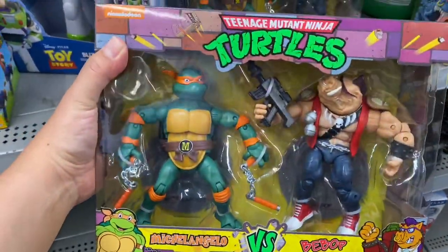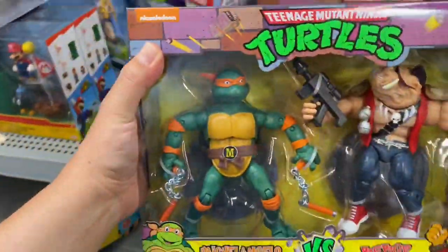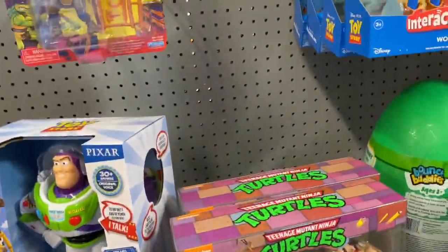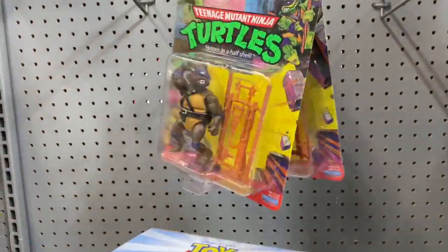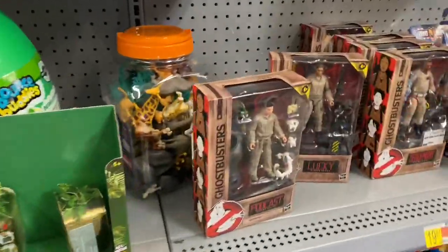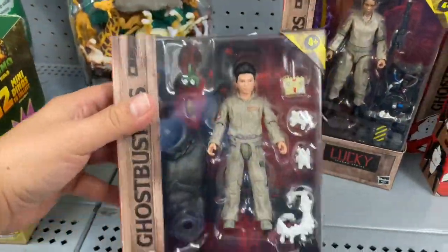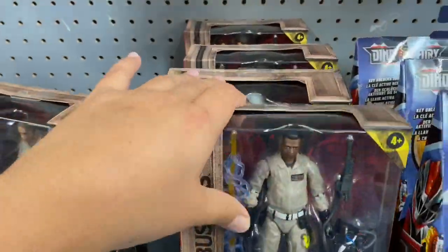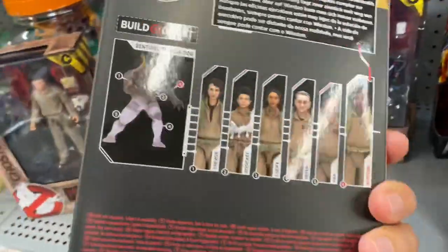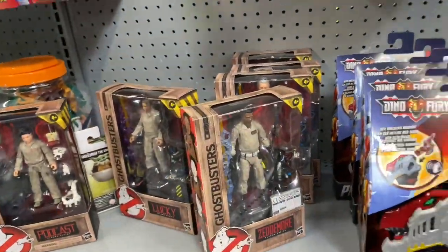So we got this Michelangelo Bebop set. No Rocksteady, but this is pretty dope. So like I was saying before, the retro turtles, very cool to see those. And over here we got some of the Afterlife movie figures. We got Podcast, Lucky. It's like everybody's here. And you can build that awesome Terror Dog, the new one. So it's pretty dope.